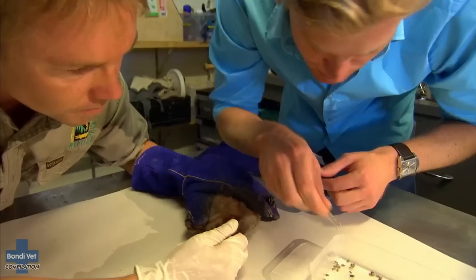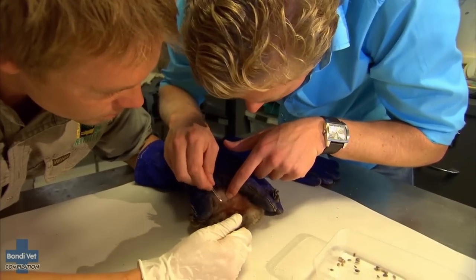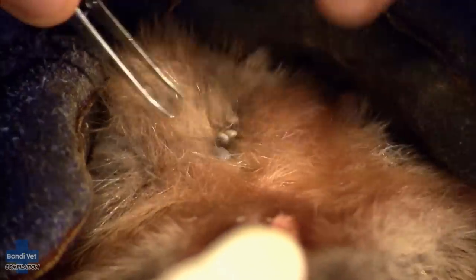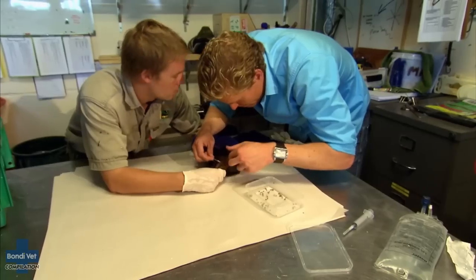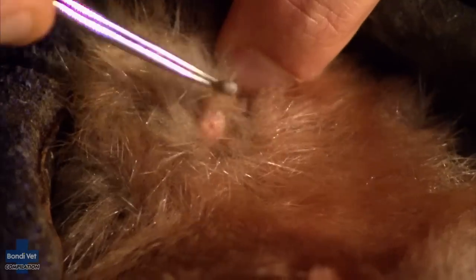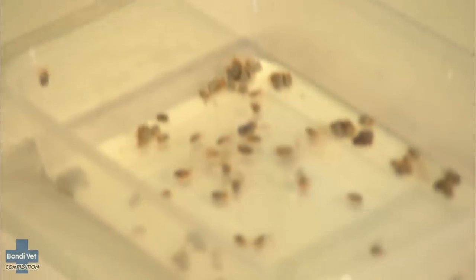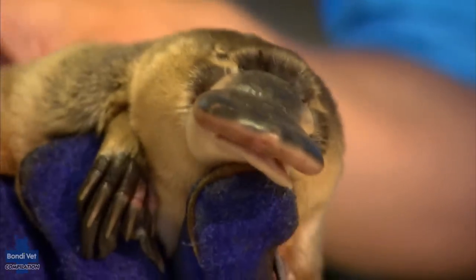Chris continues the painstaking job of removing all the ticks from Ozzy. It's only when you really part the fur, you realise just how many there are. It's like having open wounds all over his body. The fact is, he can quite easily die from these ticks, because each one of them is taking just a little bit of blood, and that could be enough to kill him.